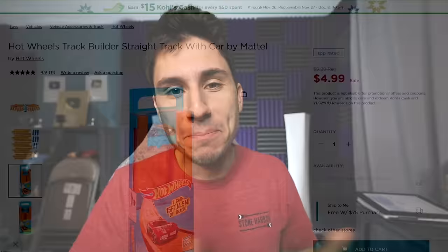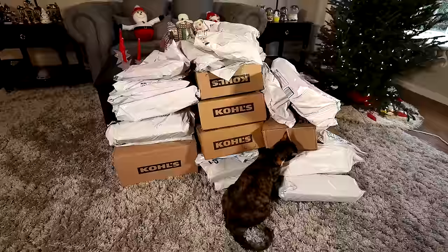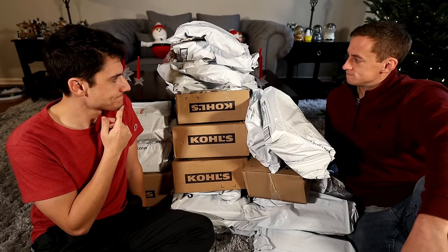So step number one, I had to buy over 2,000 feet of Hot Wheels tracks, which is a lot harder than you would think. The biggest box I could find was 15 feet from Kohl's, so I bought every single box they had left in stock. For some reason, they shipped all of the boxes separately, so for the next 2 weeks, I got dozens of boxes at my front door every single day. Also, at the end of this video, we're gonna be donating all of the Hot Wheels tracks to Toys for Tots. Postal service must love you.